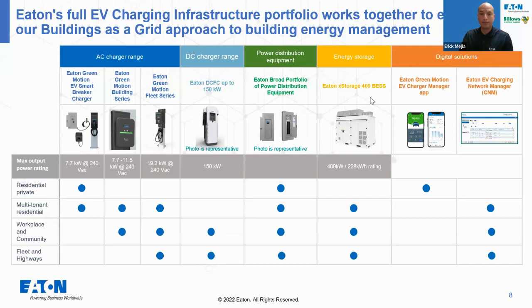So for the EV Smart Breaker charger or the fleet, you can use it for the residential multi-tenant. And if you look at the EATON Green Motion Fleet Series, this one's going to be 19.2 kW at 240 volts. So this one can actually be used in multi-tenant residential, workplace, community, fleet, and highways. You also have our EATON DC offering, a 150 kilowatt offering, and this one can be used for your workplace, community, and your fleet and highway. So this is going to be your fast charging option that we have.